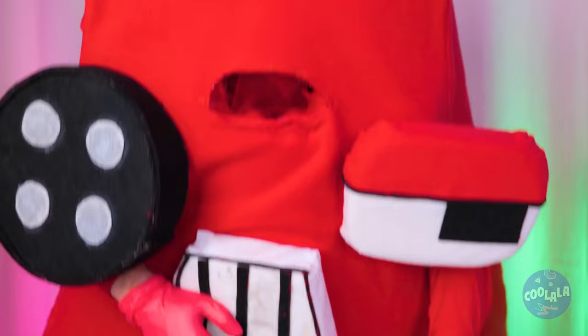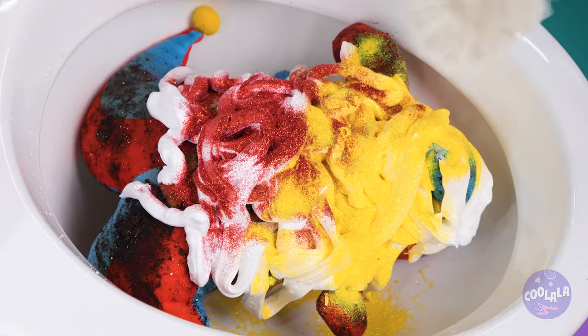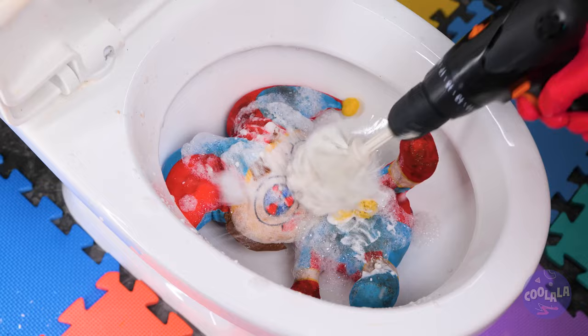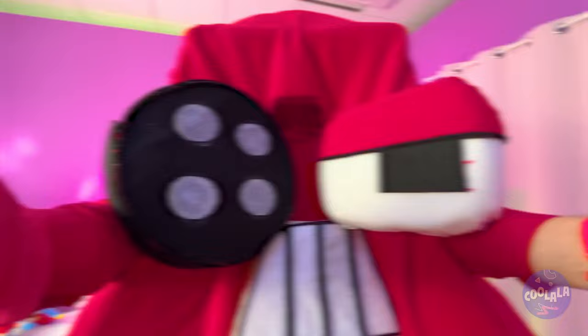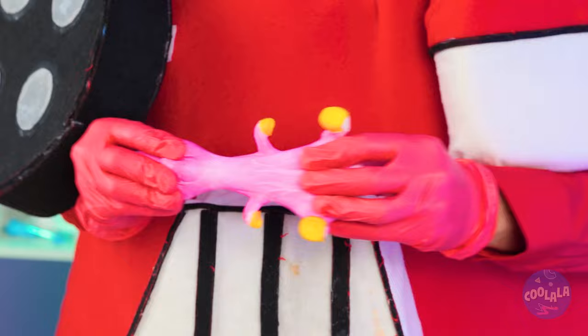Now, this should speed things up a bit. It's time to get scrubbing. Now rinse her off, and we're almost done. Aw, happy day. Just look at that smile. Sorta. Ooh, I think A's feeling dizzy. A's got a unicorn, and it stretches.